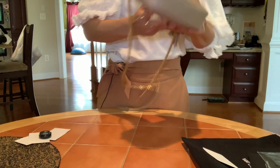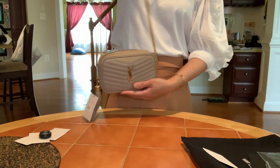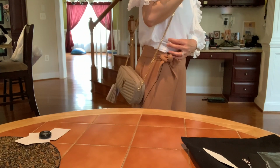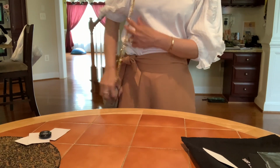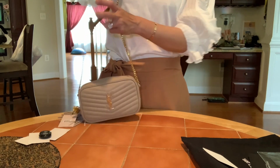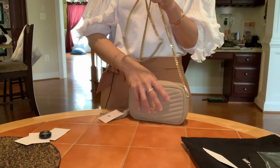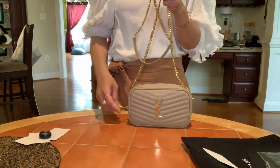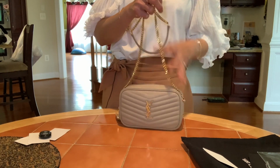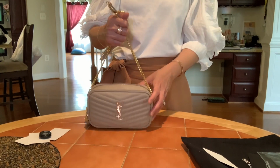And the back has no feet, and I love it, and I'm so happy I can get it now. I know for sure I will use this one a lot. And I will have another video comparing this one with the Chanel vanity case, so you can see which one fits better for your needs.